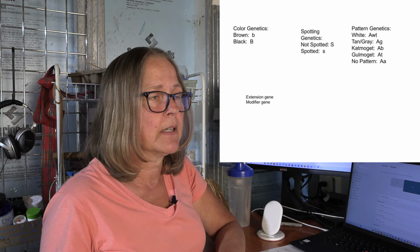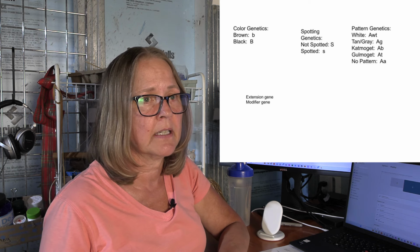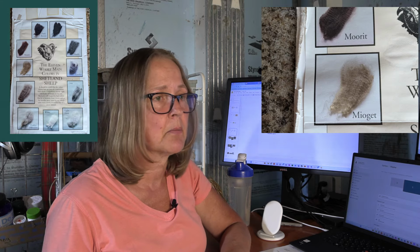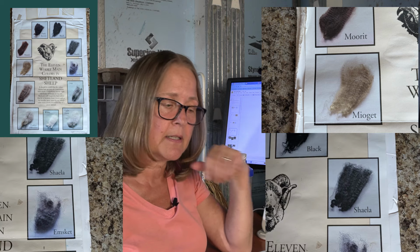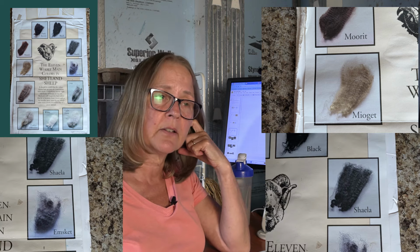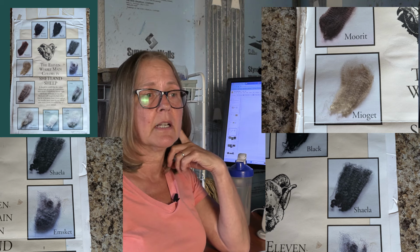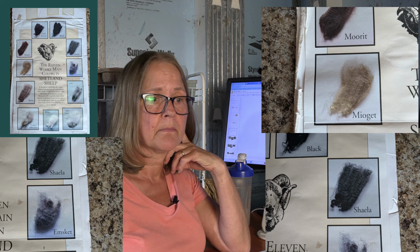And I think I probably have a couple modified ewes in the flock right now. The color I really like is called Miyoget. It's like a golden honey color. It's really pretty. But the Shayla and the Emsket on the brown or the black base side are also modified colors. They're very desirable. I've really not had a whole lot of luck getting them.